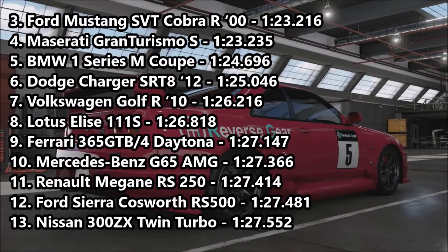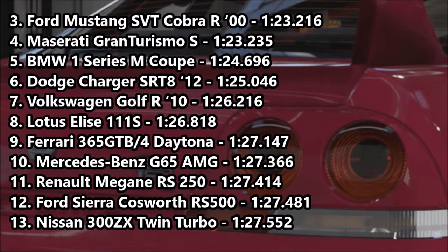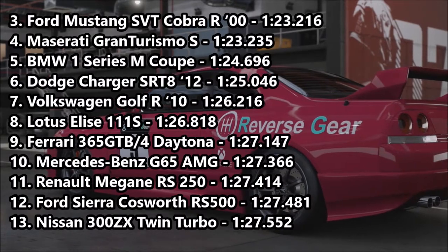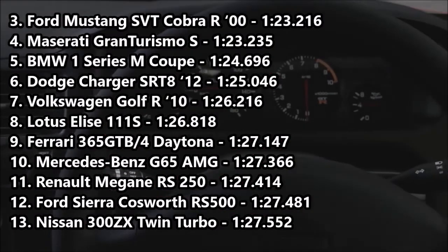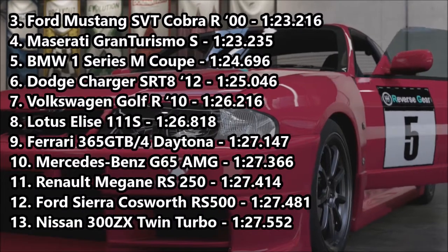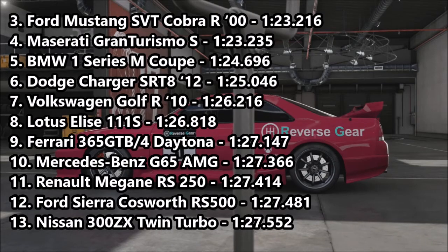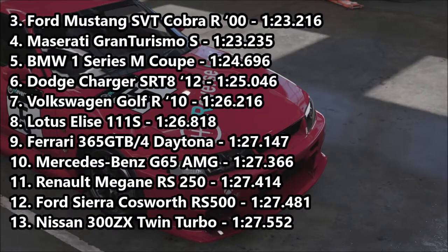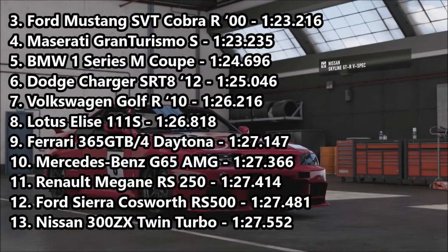I knew it'd be quick, but this is the third least PI car here today, and it's right up towards the higher PI cars, which is pretty good. In 9th, we have the Ferrari Daytona, 127.147, purely on its speed. Speaking of purely on its speed, the Mercedes-Benz G63 AMG goes into 10th for 127.366, an absolutely mental machine. And finally today, speaking of low PI cars doing well, in 12th, Ford Sierra Cosworth RS 500, 127.481. Doesn't seem that impressive, but I'm pretty impressed. That's almost beating that Renault Megane as well, so pretty good time from the Cosworth, all things considered.